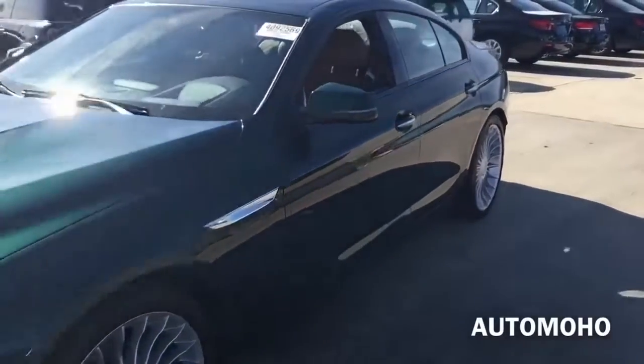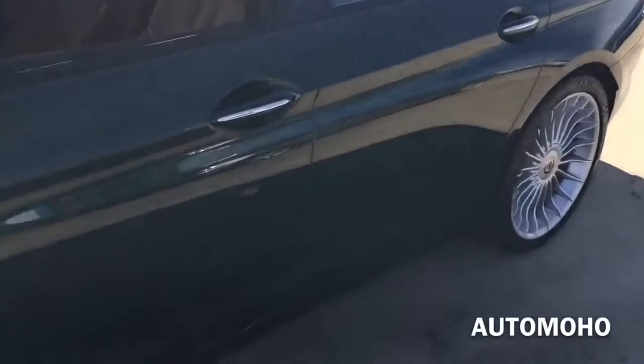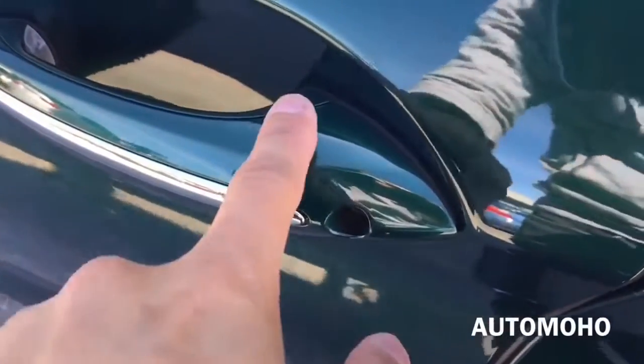So the car does come equipped with smart access key system. With the key in your pocket, just press the button located on the door handle once to lock. After a few seconds, place your hand behind the door handle to unlock.